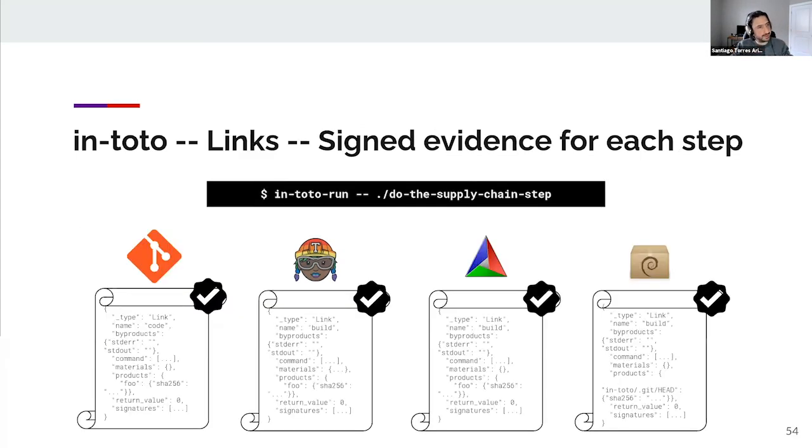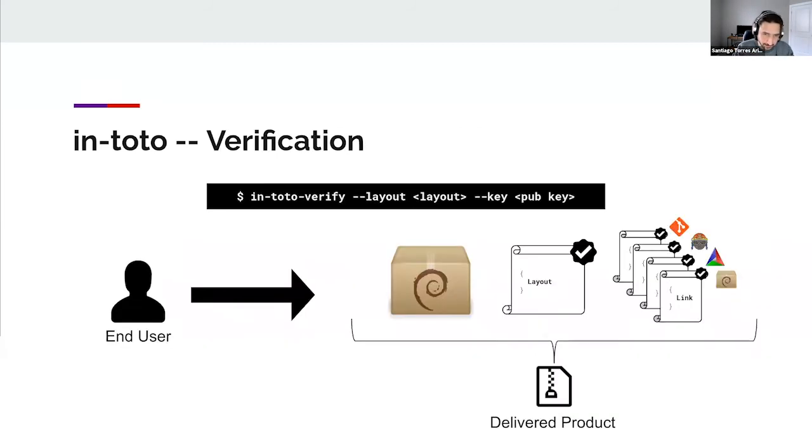Now, once we know what needs to happen, we created a bunch of tools to let people essentially report what happened. So we created this wrapper and a bunch of plugins for Kubernetes, for Jenkins, for Tekton, a bunch of community created stuff that essentially lets you create an attestation of what you did. So if you are checking in code, you can say, well, I created this commit. If you are building something, you can say, I took this commit in, and this is what I produced.